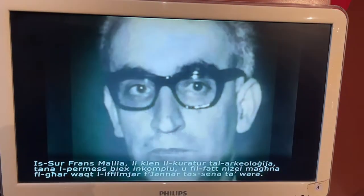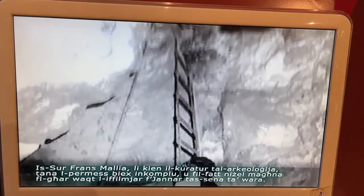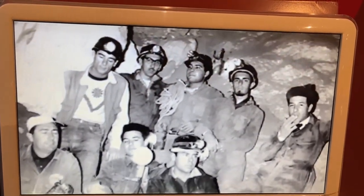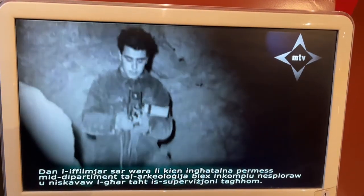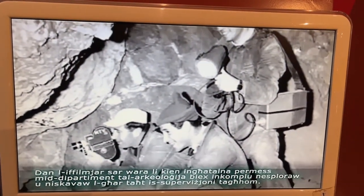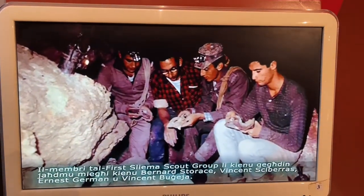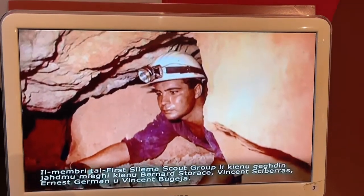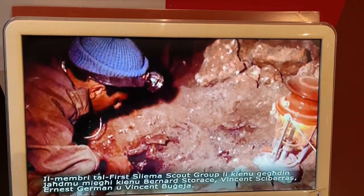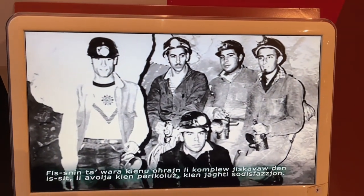Mr. Francis Mallia, who was the curator of archaeology, gave us permission to go ahead, and in actual fact came down the cave with us during the filming in January the following year. So the filming in actual fact was the result of the archaeological department's permission for us to proceed and work on their behalf. No helmets, no safety shoes, no gloves. My scout group working with me were Bernard Storch, Vincent Chibaras, Ernest German, and Vincent Bujaya. Others did follow through the years and carried on the dangerous but rewarding excavation.